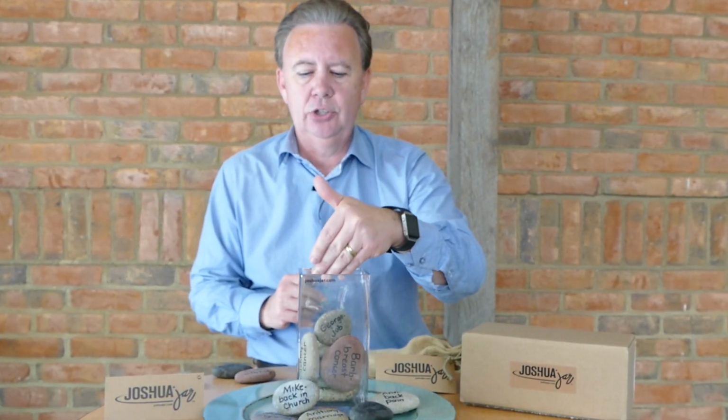And what I'll do with this, after I write on it, I'll place it at the base of the jar. I won't put it in the jar until God answers it. When God answers it, then I place it in the jar. So the ones that are in the jar, God has already done a miracle in their lives, and He's answered my request.